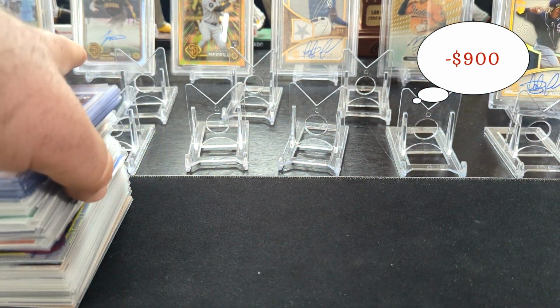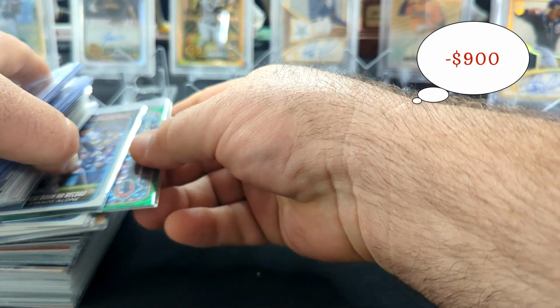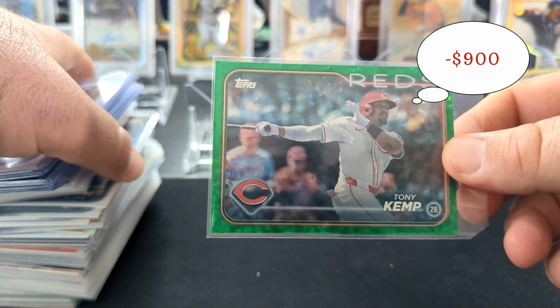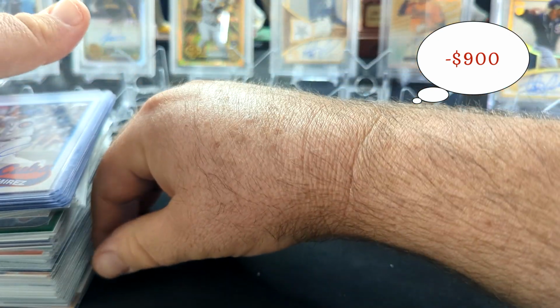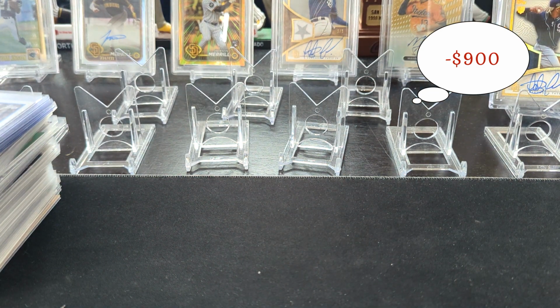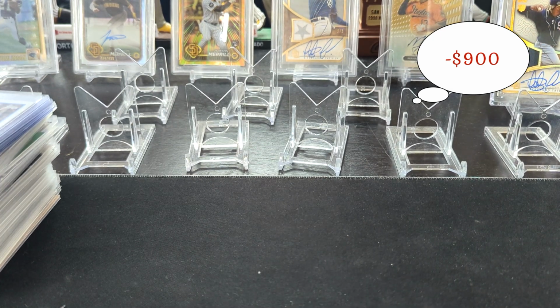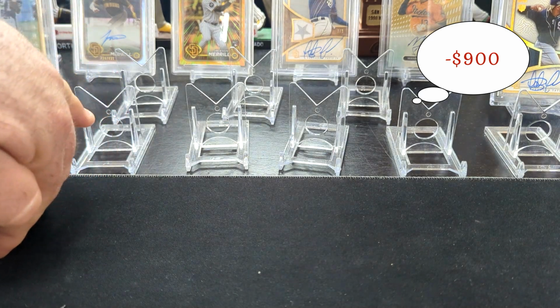But then some of the more niche stuff, like this green ice Tony Kemp, that's the kind of stuff I'll generally sell to ComC because that's going to be a really slow seller. There might be a Tony Kemp fan collector out there, but more than likely it's someone doing some kind of a set. People will do team sets of the gold cards or team sets of whatever, or maybe you pulled the 1 of 1 and decide to go for the rainbow and you're a Reds fan or whatever. Those can often take a while to sell, and I don't think there's a tremendous amount of urgency in getting those moved quickly after a product comes out. Let's move this a little more.